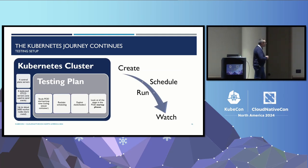But we managed to build a test setup at the experimental site. We prepared our cluster with four control plane servers, four dedicated etcd servers, three in a cluster and one just used to send the events, and we were able to put together about 2,600 worker nodes. Everything was in bare metal, no VMs or anything like that.